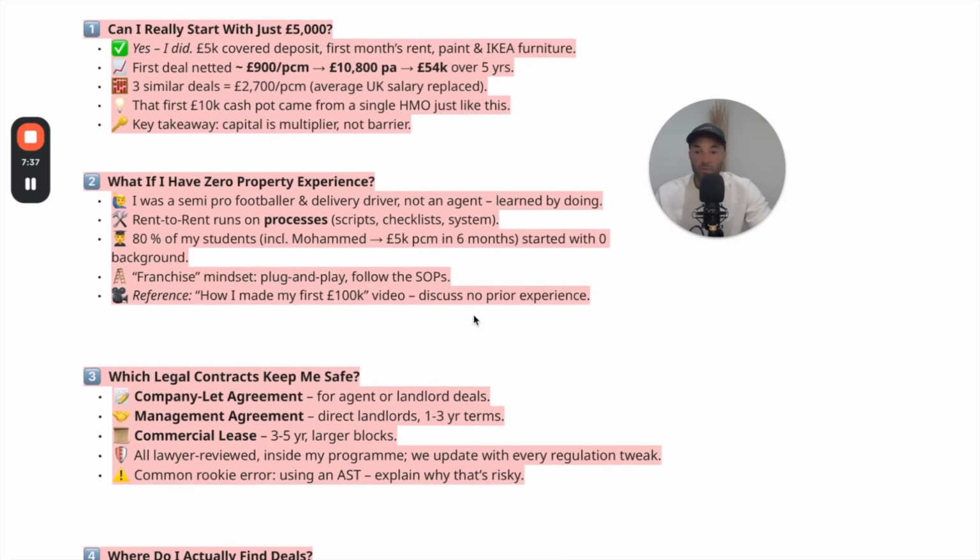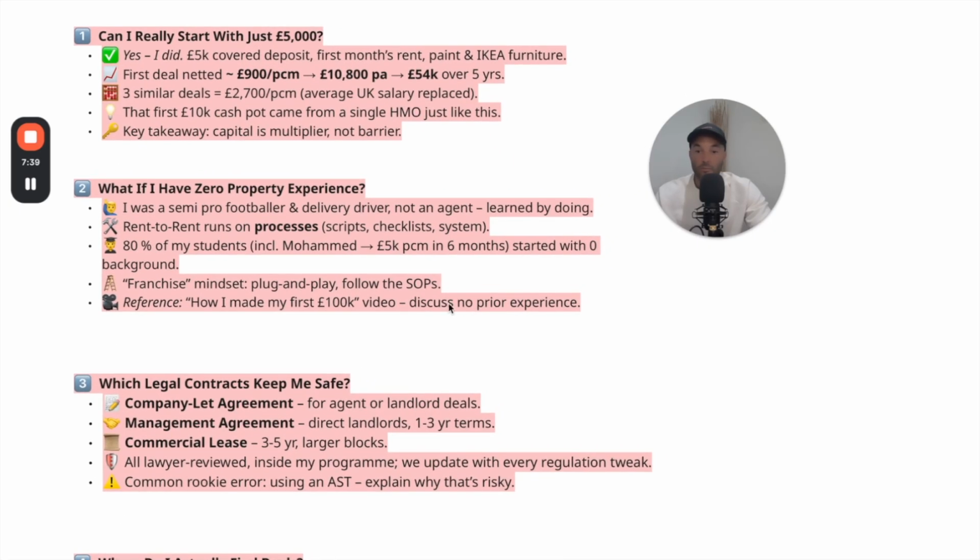Second question I get all the time is, what if I have zero property experience? Well, when I started my rent to rent business 7 years ago, I didn't have any experience either. I was a semi-professional footballer and a delivery driver, not an estate agent. But I learned by doing. Rent to rents run on processes, scripts, checklists, and systems.